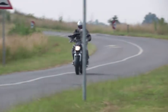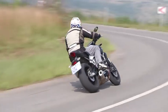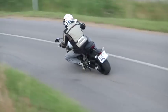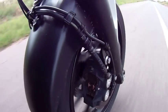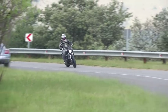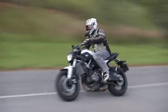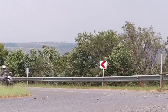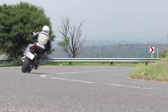Specs don't always tell the whole story though, and that's true of this little Yamaha. 75 bhp means it's only got a couple of horsepower in hand over its competition, but it feels much more than that. The handling is as equally involving as the motor, the bike feeling way lighter than its actual 182 kilo dry weight. It's agile, responsive and, like the MT09, has a wonderful ride quality without being too soft and mushy.